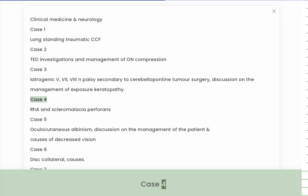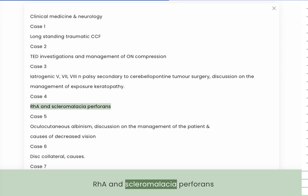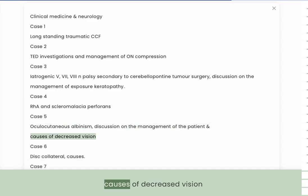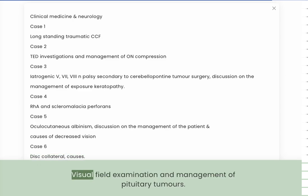Case 4. Scleromalacia perforans. Case 5. Oculocutaneous albinism. Discussion on the management of the patient and causes of decreased vision. Case 6. Disc collateral causes. Case 7. Visual field examination and management of pituitary tumors.